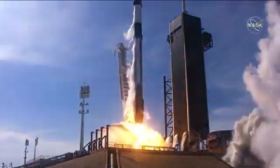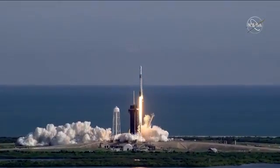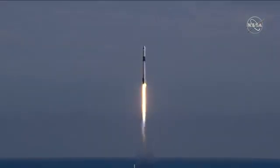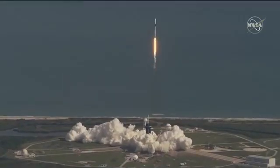And liftoff of the Falcon 9 and upgraded Cargo Dragon, the first cargo capsule to dock to the International Space Station. Stage 1 propulsion is nominal.